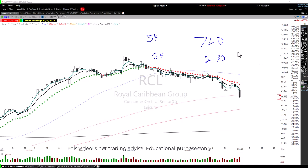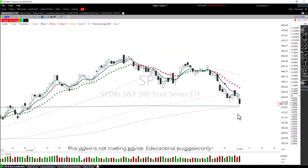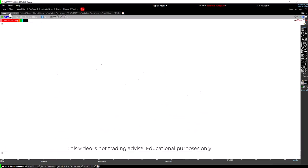What made me think of that is because the SPY is sitting on the 500 and the 200 period moving average that begs for a bounce. While the bounce may not go anywhere, okay, that begs for a bounce. T2122 has got its nose buried in the oversold area. May not go anywhere, but that begs for a bounce. So I put away $900 in my pocket today on a $5,000 account, which was a darn good trade, if you ask me.